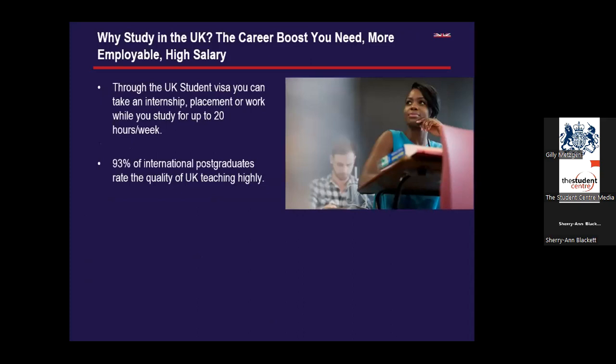So in addition to all of those advantages, the UK really does provide you with the career boost that you might need. On top of your academic training, students with a UK student visa can also undertake an internship. You are allowed to do up to 20 hours per week in internship work, which, as anyone who's done internships in the past knows, can be very helpful in progressing your professional experience and understanding as you pursue your studies. So again, a huge benefit of studying in the UK.